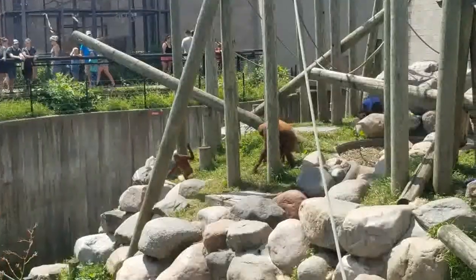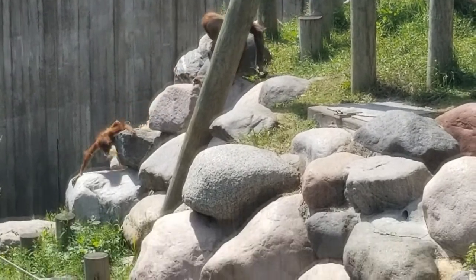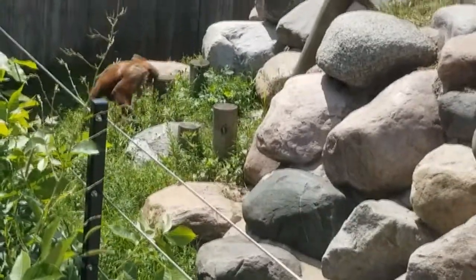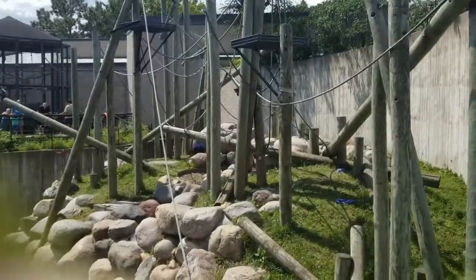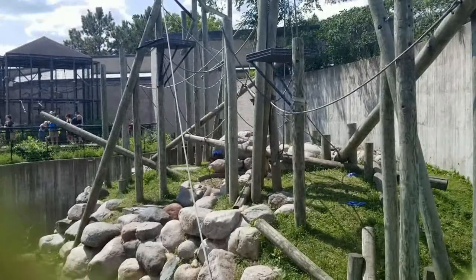So cool. There's a baby orangutan in there. Mama's going, careful, careful. They're so good. How do they be so good? That's what they're built for. What is that blue thing on top of that other one? It's a cooling towel, I think. Oh, probably.